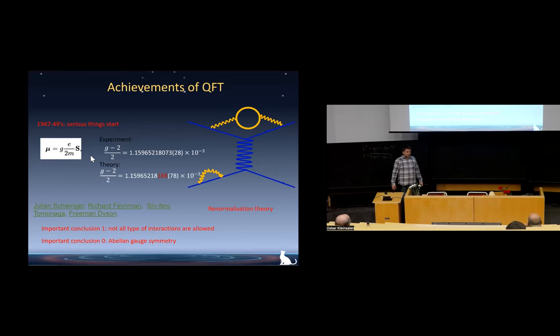There are two important conclusions. One conclusion is, to get this secret word renormalization, not all interactions will be allowed. Today I will allow myself not to explain what is not allowed, because I still have a lecture in 2 weeks about grand unification, and I will have a chance to explain there, because it will be appropriate. But mind that not all types of interaction are allowed to get this important result, the renormalization of the theory. And important conclusion number zero: to achieve renormalizability, you need to speak about gauge symmetry.